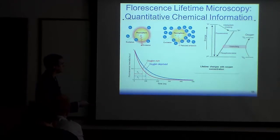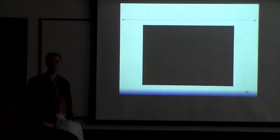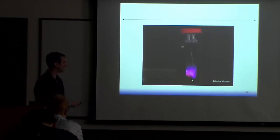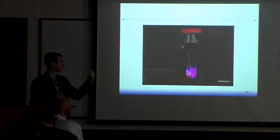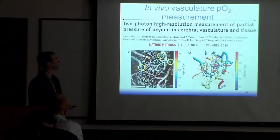So if I measure the lifetime in the standard without oxygen present, you might have some oxygen-deprived lifetime. You put oxygen present, you see this decay change, and we can measure this, and we can quantitatively correlate this decay change to oxygen concentration. And this is just a demonstration of what it looks like. So you can have some dye, and you put nitrogen in, and it's going to glow. This is just a dye with the UV light on it. And if you put oxygen in, oxygen will quench the dye, and this response will go away. This is just what it looks like in real life.